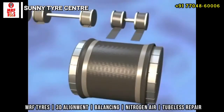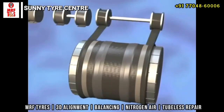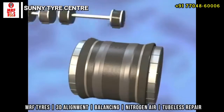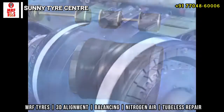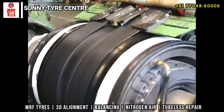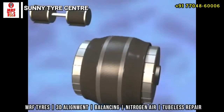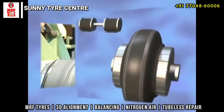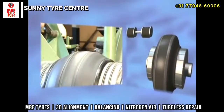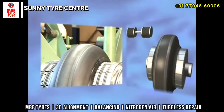Other components are added with the same degree of accuracy. Some tires have dozens of them. But don't worry, we'll not describe them all in detail. However, take a look at the sidewalls. They are made of rubber, both flexible and tough, to protect the tire from side impact. Then, by inflating the central part of the drum, its edges are brought closer to each other. The tire is shaped.